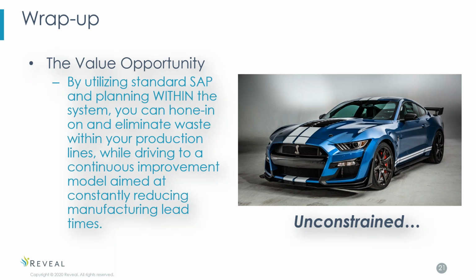And when we constantly reduce manufacturing lead times, we're able to promise to our customers sooner. We have more velocity. We have more throughput going through that entire system, which at the end obviously gets to our goal: units of money. And that's why I think most of us are here today. What can we do to get to that end goal, units of money?